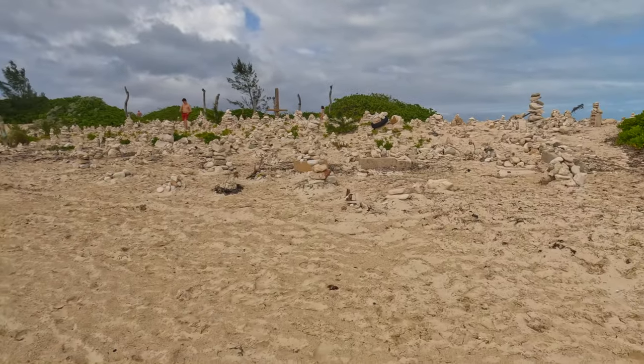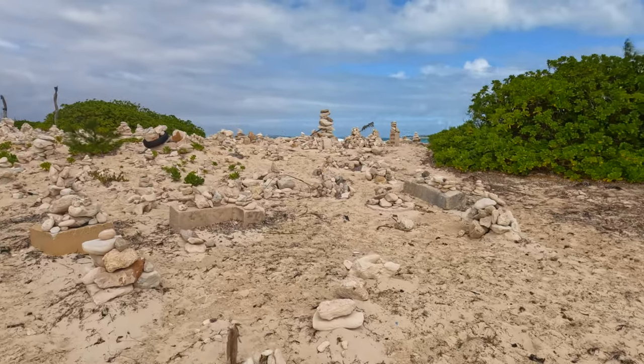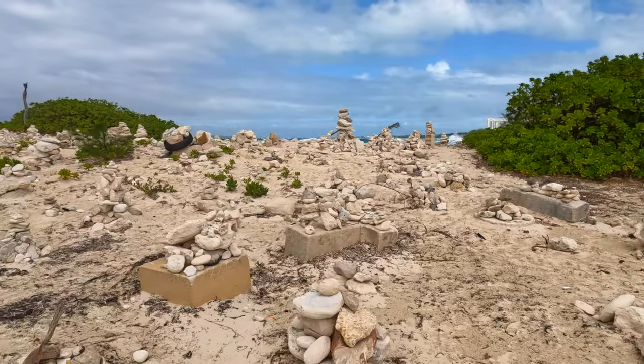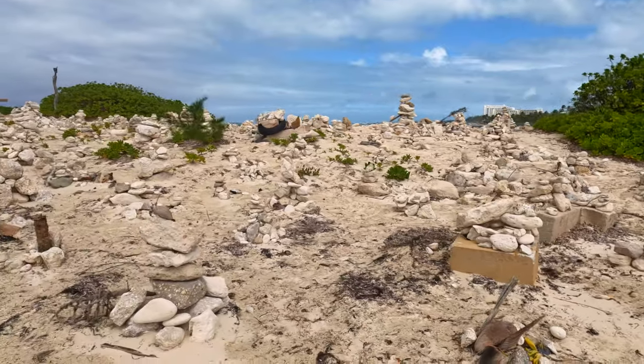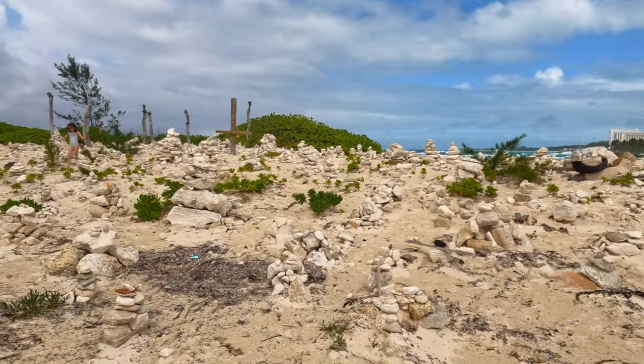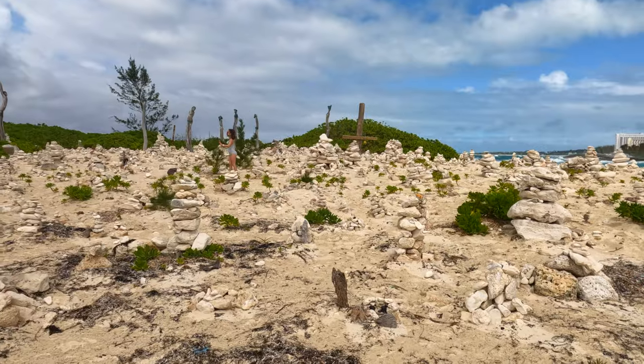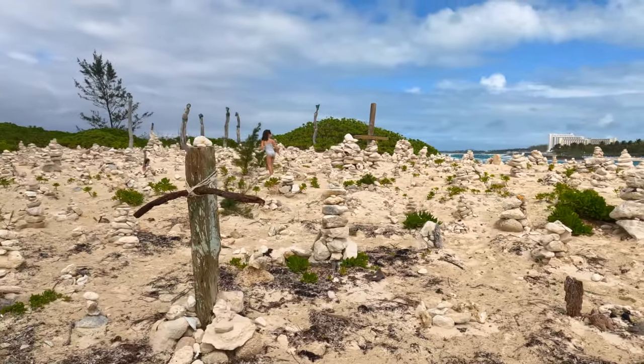So this is the sacred art installation. And you can see there are stacks of rocks, and the wooden sticks, they actually look like people. They're carved, and some of them even have headscarves and skirts.